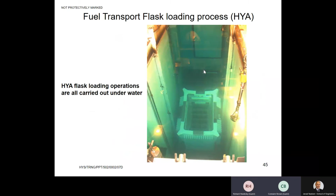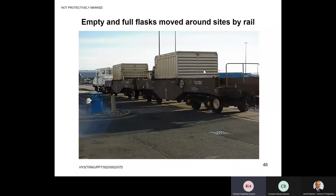Okay, so Heysham 1, very different again. As we said, the flask is loaded with the skip underwater, so they can see the flask in the water, and the skip is put in underwater, and the lid is put on underwater, and the whole assembly is lifted out of the water and pressure tested, bolted up and pressure tested out of the water at Heysham 1. And there you have it. That's a flask prepared to now go via DRS service.